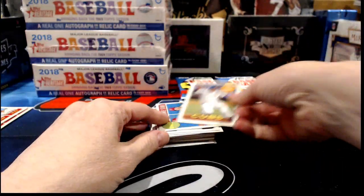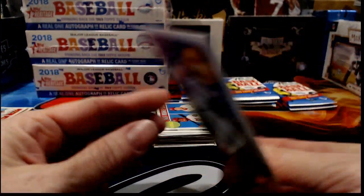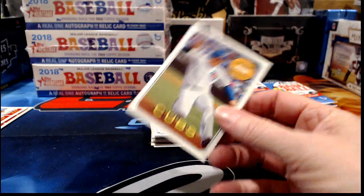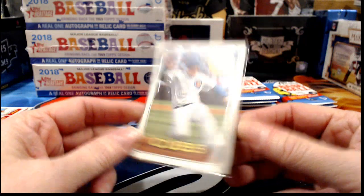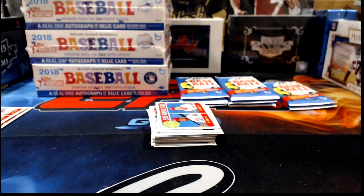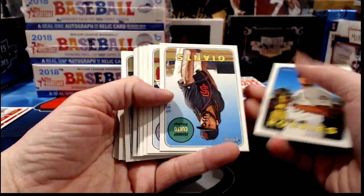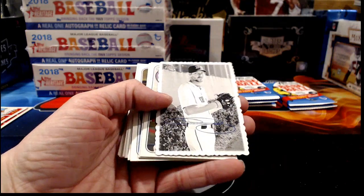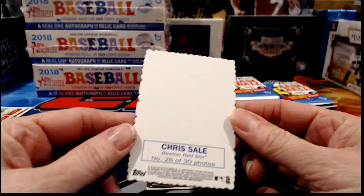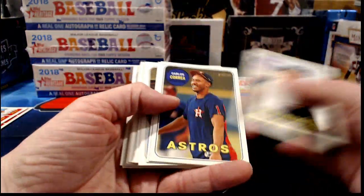This, for instance, that is an action image short print, and that is for the Cubs with Anthony Rizzo. Yeah, listen, I feel you on that, Adam. I mean, I have to stop and think before I open each one, too. Like, I have to stop and kind of mentally go through, okay, which is which, especially when we flip back and forth, like I've been doing between Gypsy Queen and Heritage. It is really easy to forget which one's in which thing. Chris Sale for the Red Sox.